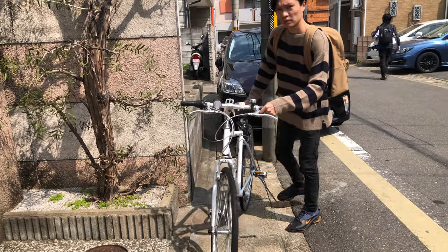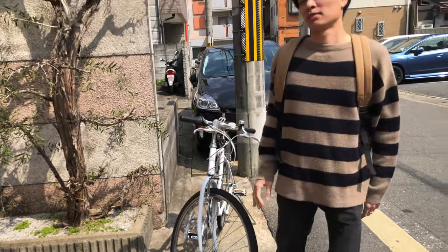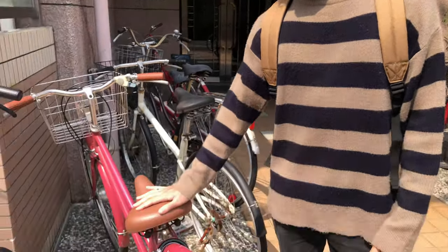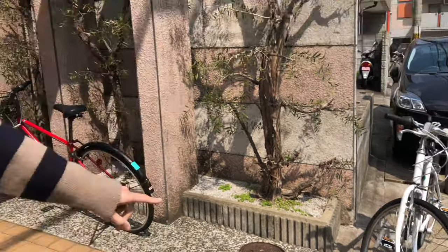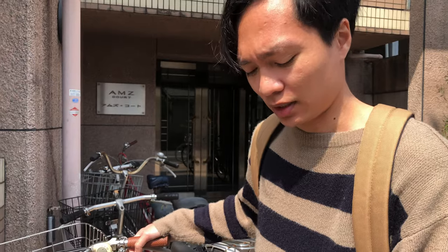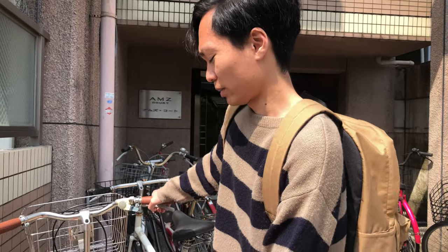So this is the first time we ride our bicycles to go out. Today is our first time riding bicycles together. Yay. So this is Zureen's bike, and that's my bike. This bike is second hand. We bought it yesterday, I think. And yeah, we will see if Zureen makes it.